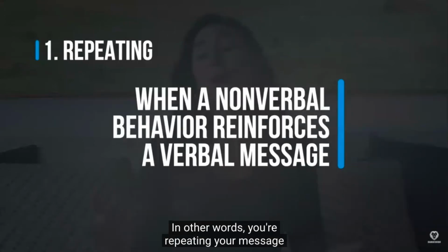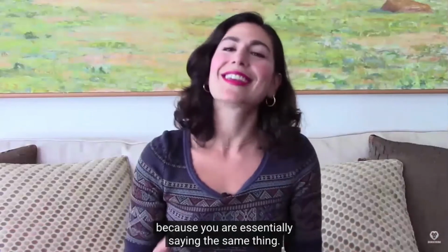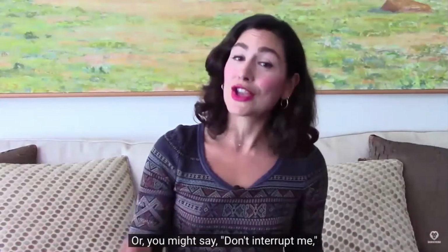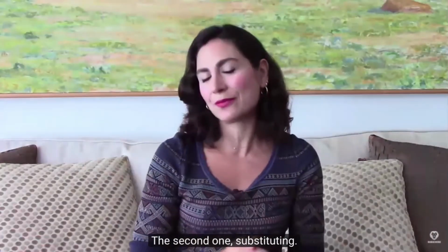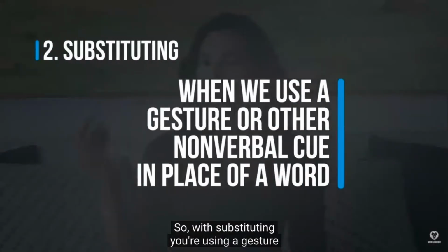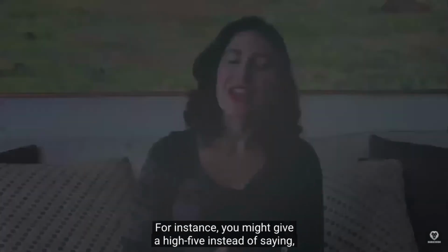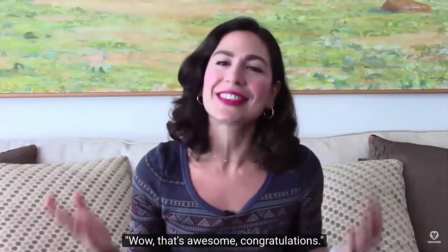In other words, you are repeating your message because you are essentially saying the same thing. For example, saying "nice job" while giving a thumbs up achieves this. Or you might say, "Don't interrupt me," while putting your hand out as repetition. The second one, substituting. So with substituting, you're using a gesture or some other form of nonverbal communication in place of a word. For instance, you might give a high five instead of saying, "Wow, that's awesome, congratulations."